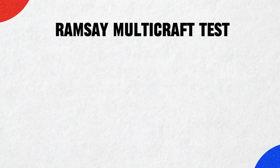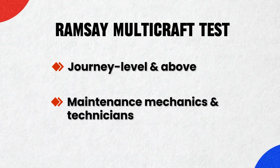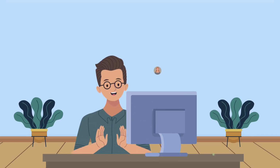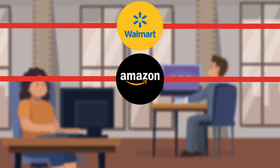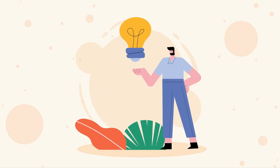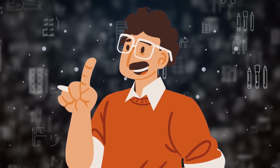The Ramsay MultiCraft Test is designed for journey-level and above journey-level maintenance mechanics and technicians. It evaluates your knowledge across a wide range of mechanical and electrical concepts, helping employers assess your technical skills during the hiring process. Many major companies, including Walmart, Amazon, and USPS, use this test or a variation of it to find top maintenance professionals. Now that you have a better understanding of the exam and why it's used, let's dive into the sample questions so you know exactly what to expect.